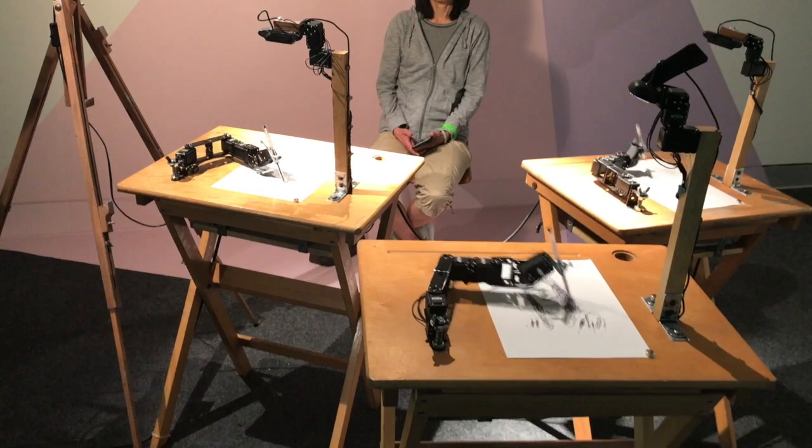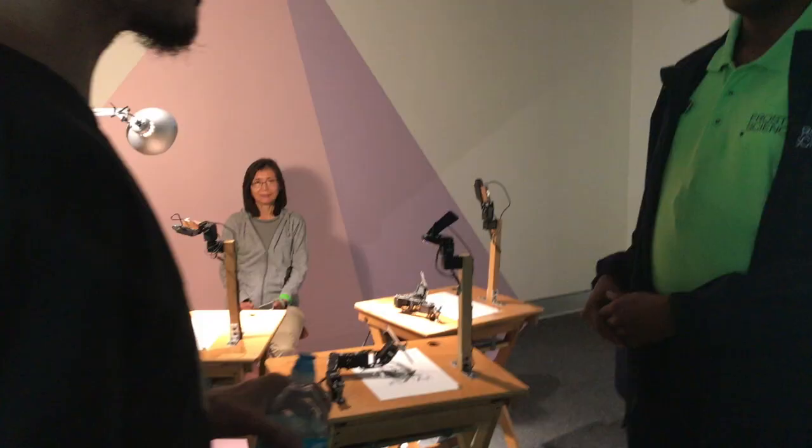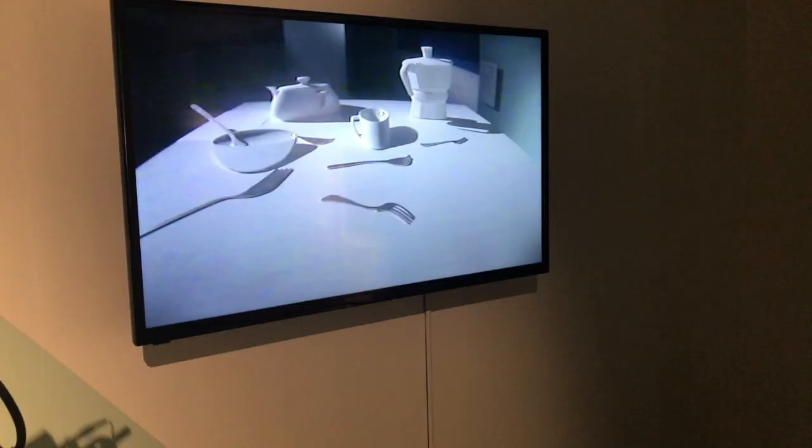So they're all running the same software, but different algorithms per robot. So each robot's going to design slightly different. Yeah, it's going to stay here up until October. And it's going to move on to this.